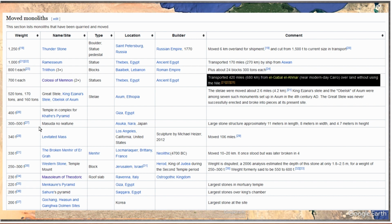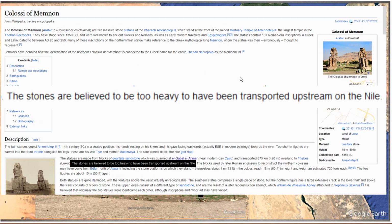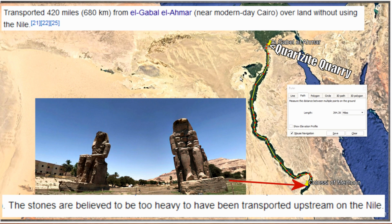But again, studied, okay, we know where it is, but then we look at the moved monoliths, and this is a really bad list because this Wikipedia list doesn't have Alexander's column there, for instance. It says: transported 420 miles from El Gebel El Ahmar, modern day Cairo, overland without using the Nile. The stones are believed to be too heavy to have been transported upstream on the Nile. Well, believed by whom? This really goes back to a guy roughly 100 years ago who sort of said this, and it's not even really cited, but you just hear it so often repeated over and over again, and it hasn't really been examined.